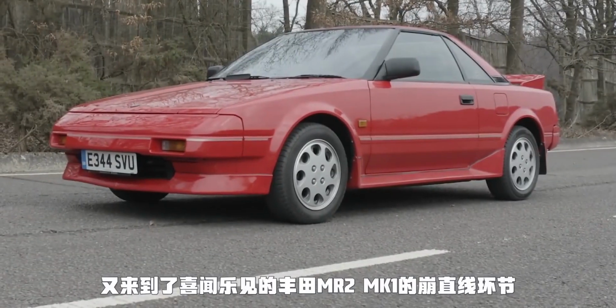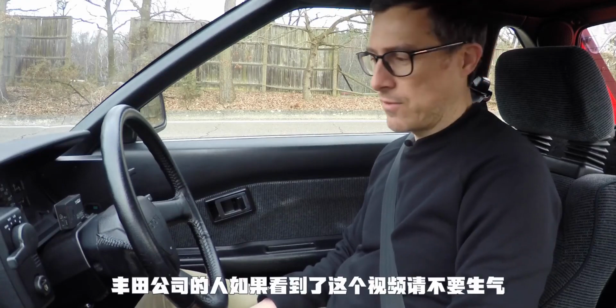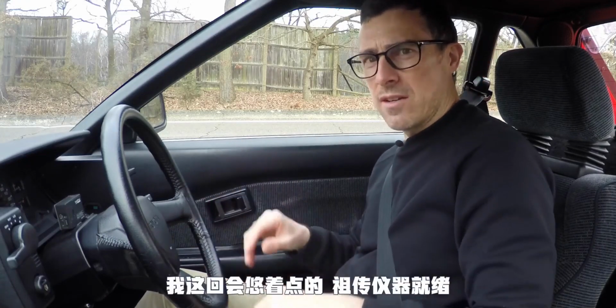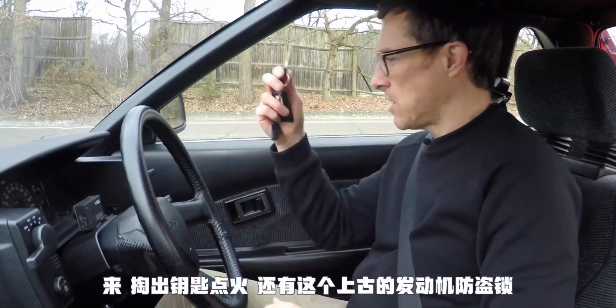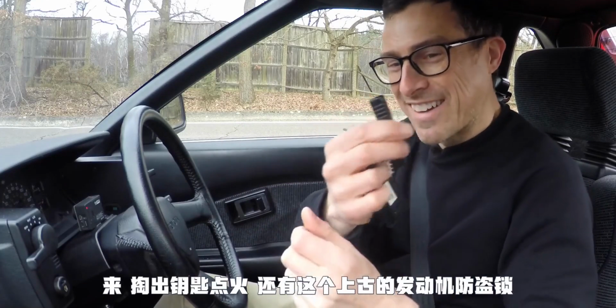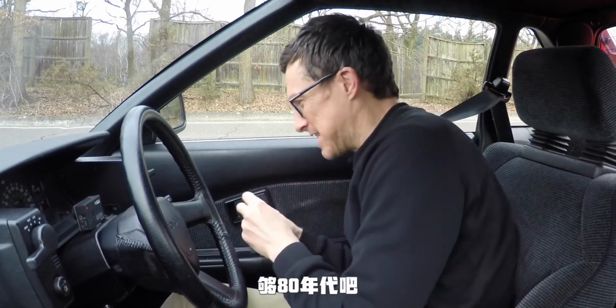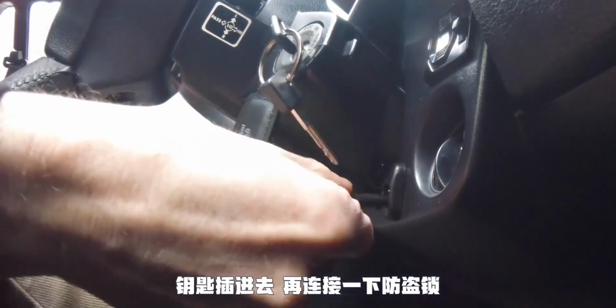It's time to launch the old Mark 1 MR2. Don't be mad at me, Toyota, if you're watching. I'm going to go easy on it. Got my specialist timing gear there. I want to see what it'll do 0 to 60. I'm going to start the car, and I have to use an immobiliser. Look how very 1980s. Just put the key in there, then reach that immobiliser into the little connector.